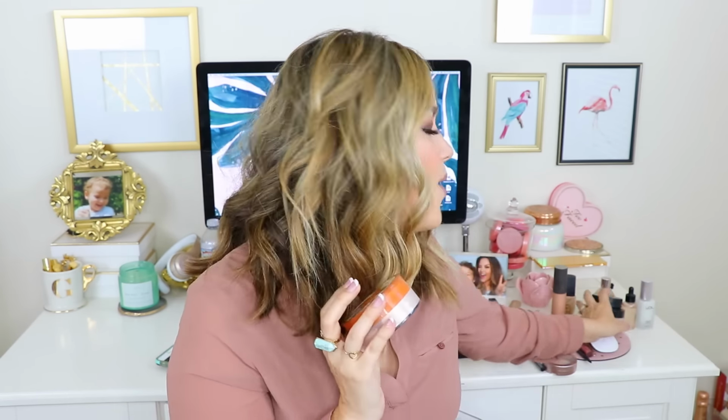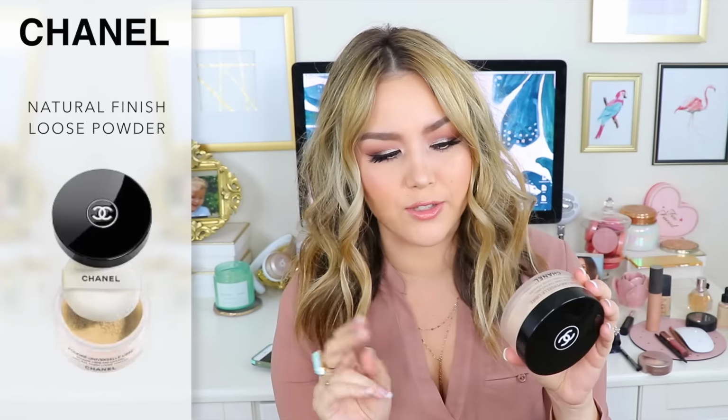Okay, now for an all over face powder. This is the, ooh, you are dirty. Now number 30 Natural Translucent 2 Natural Finish Loose Powder. My friend Mrs. Lola Lynn got me hooked on this. One day I was at her house. I don't know if we were cleaning out her makeup stuff or she was just like, here, use this.